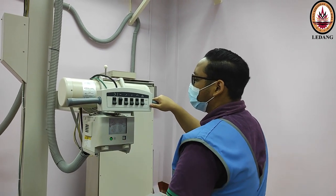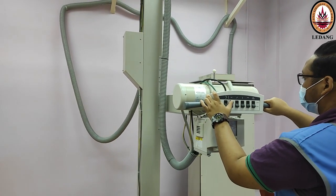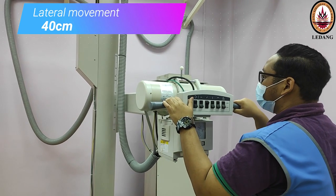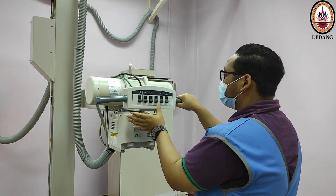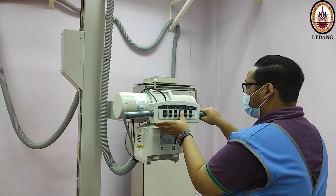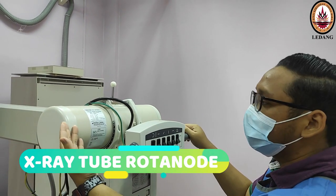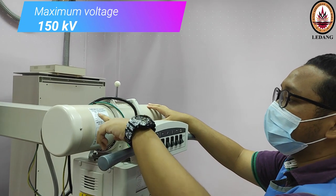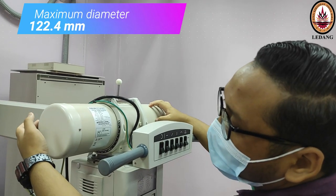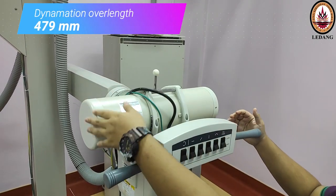The collimator box can move 250 cm longitudinal and 166 cm vertical. Second, X-ray tube retainer. The maximum voltage for this X-ray tube retainer is 150 kV. The diameter for the tube is 122.4 mm. Also, the dimension over length is 479 mm.